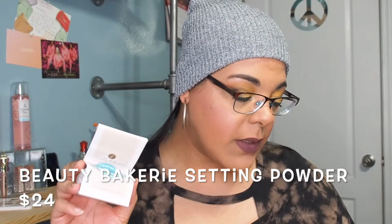This finely milled oat translucent flower setting powder allows you to set your concealer and foundation in place for a long day's wear. This colorless formula puts the oily face battle to rest. It will noticeably blur your pores and soften your complexion, leaving you with a beautiful matte finish. I can definitely vouch for that. It does give you a beautiful matte finish. I've never really noticed it blur my pores out, but it's not a big deal.